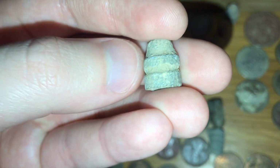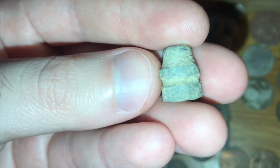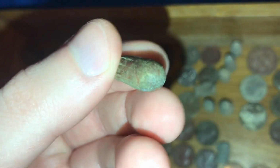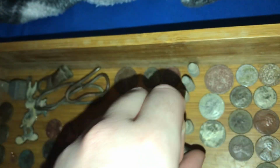Look at all those bullets. Dozens of bullets. Not sure how old this bullet is. If anyone could tell me what type of bullet that one is. Here's a brass one with white patina lead in the center of it. It could be very old. I can't be certain. It's pretty waxed out.